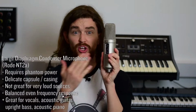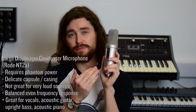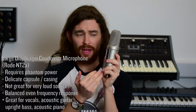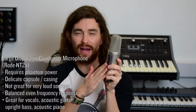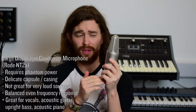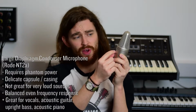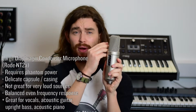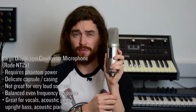Now you can see this is a lot larger than the last one. The diaphragm is much bigger. These also require 48 volts of phantom power, and they also can be quite delicate as well, so you don't want to be going dropping it or bashing it or anything like that because you might break it. This model is a Rode NT2A, and it's actually very special in the fact that you can change the pickup pattern of the microphone from cardioid to omni and even figure of 8, so it's a very, very versatile microphone.